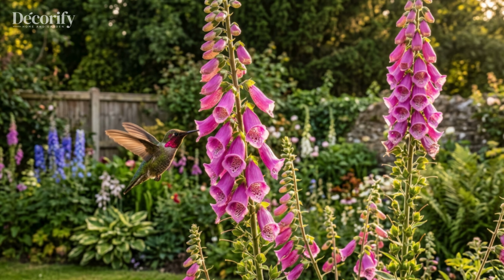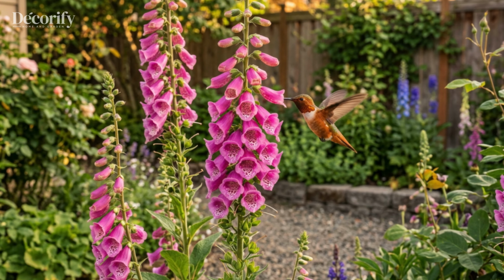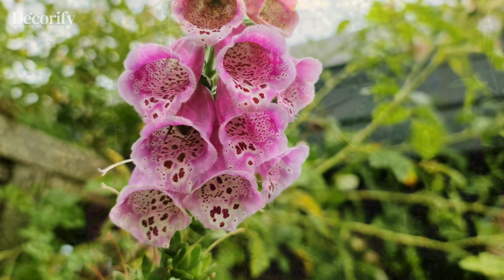Many varieties naturally reseed themselves, allowing new plants to appear year after year with very little effort from the gardener.